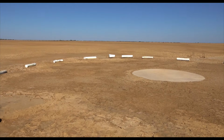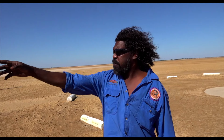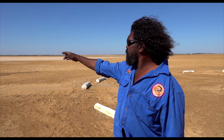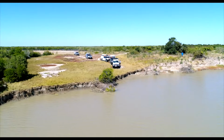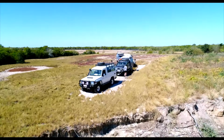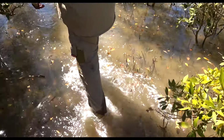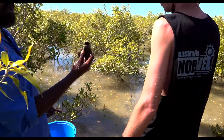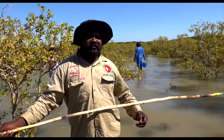Next time on Pro Touring, we spent some time with the TOs learning their ways. Totem pole, yeah. Got the turtle, dugong, blackhead python, bolga, barramundi, and the crocodile. We explore some more sacred land and really get immersed in our surroundings as we meander through the mangroves to hunt and gather some tucker for lunch. Some real bush tucker. Traditional way.